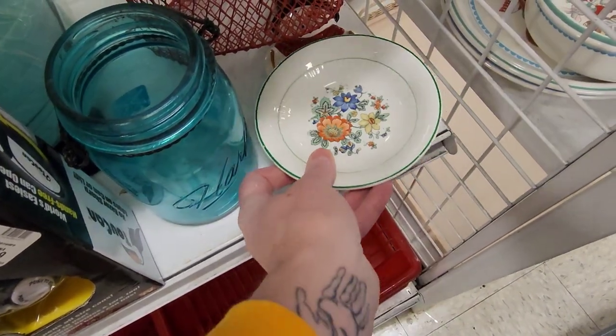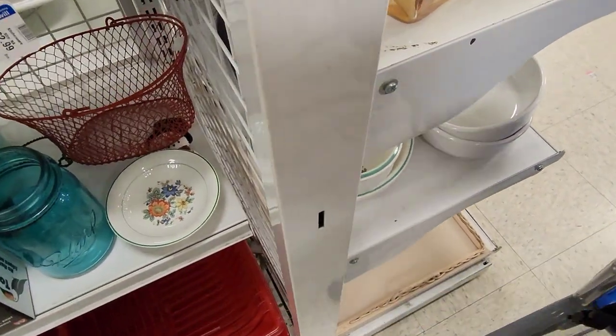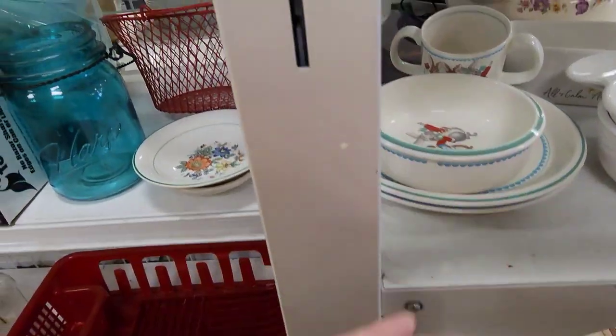They had some newer things that I hadn't seen before, so I was taking my time looking at all the things on the lower shelves. This was a sweet little set. This was also by Mikasa. Had the whole children's set, it looked like.